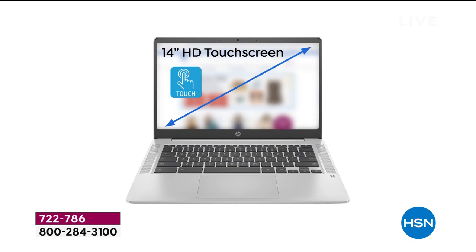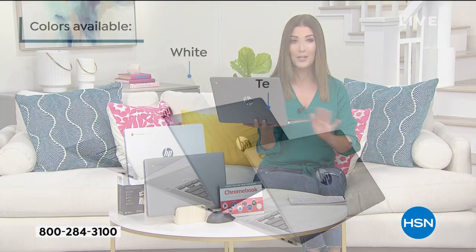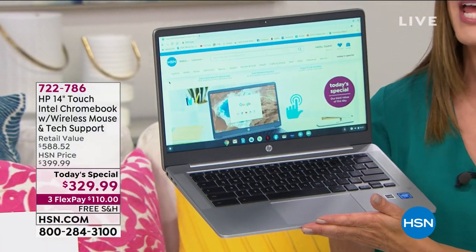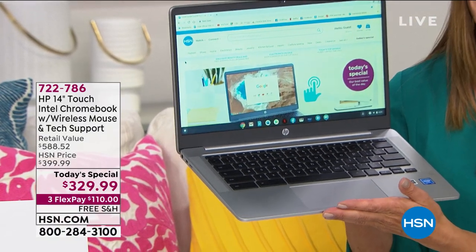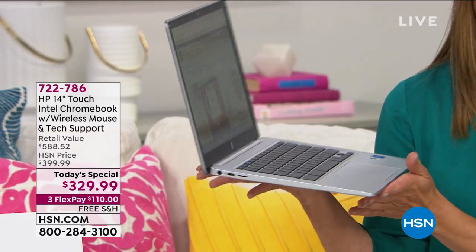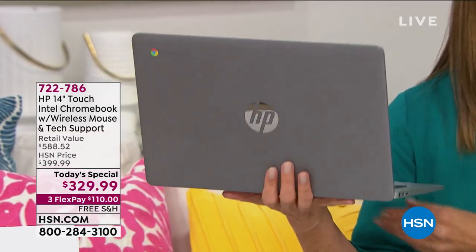14-inch HD touchscreen. And whether you are working from home, whether you're helping the kids with online learning, we are relying on technology more than ever before. So now it's imperative that everyone in the family gets a great computer in their hands. This is going to be the perfect addition to your home, to your office.